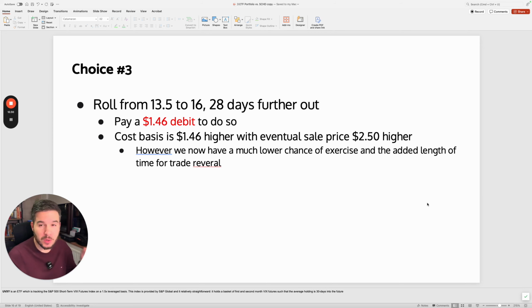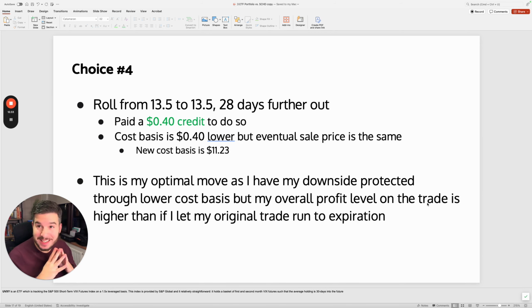However, the fourth option I found was the best one. That's rolling from the same strike, but 28 days further out. Now I'm going to get paid 40 cents for doing that. So my cost basis is 40 cents lower, but the eventual sale price is still the same. Now, this, for me, is the optimal move here. My downside is protected because of that lowered cost basis, but my overall profit level on the trade is higher than if I let the original trade just run to expiration. The only thing I'm losing out on really is time value, but I'm okay with that because this is a winning trade and I just want to extract a little bit more profit out of it.